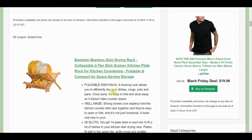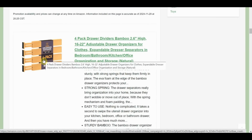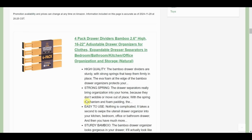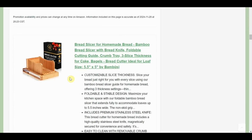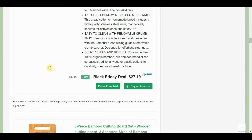You got the cutting board. There was a coupon on that. You got the little dish rack guy. I like these drawer dividers. I thought they would actually be really good for a toolbox. Now, $22.99 seems like a little bit much for a toolbox accessory, but I still thought they would work well for that. Bread slicer. I just mash it down. If you ever see me cut a piece of bread, you'll know because the bread will be sitting there and you'll think Randy Savage just dropped an elbow from the top rope on that bread because it's all mashed up. So I probably need this. But that's $27.19 on that guy.